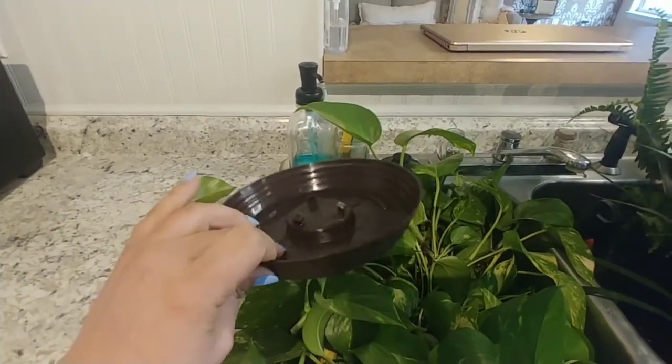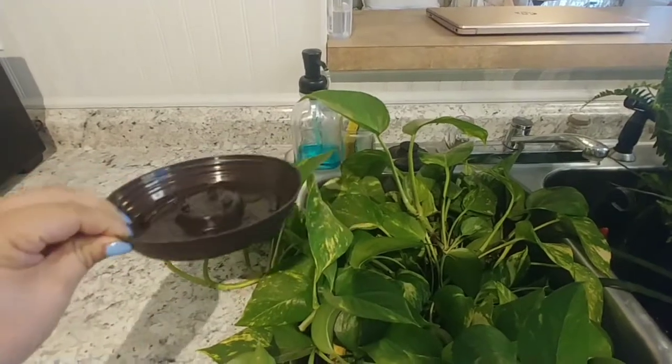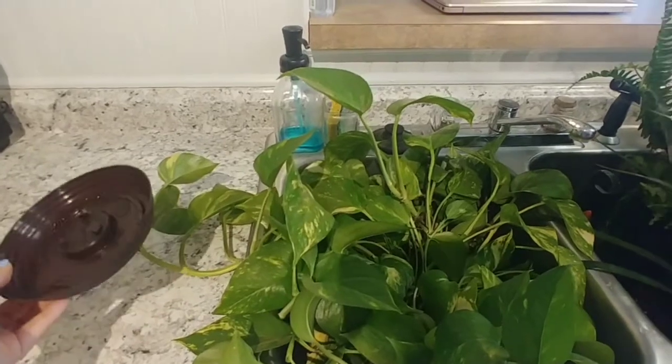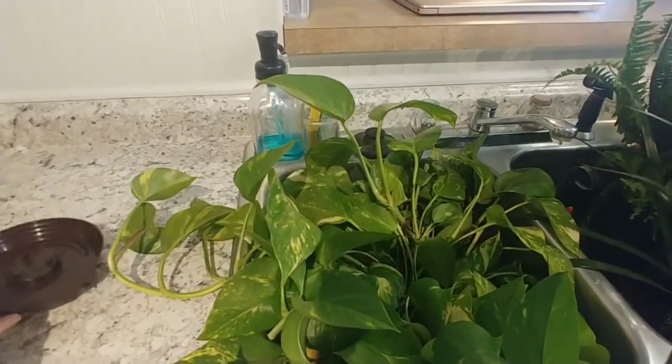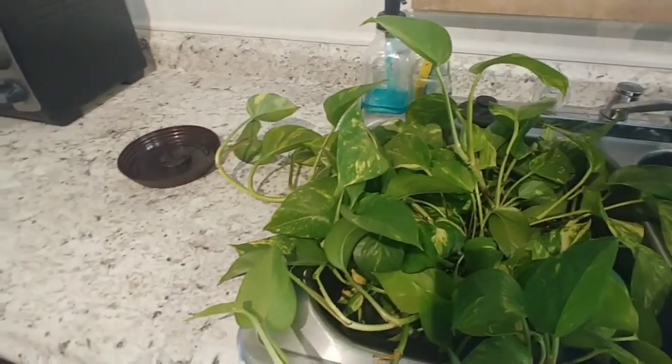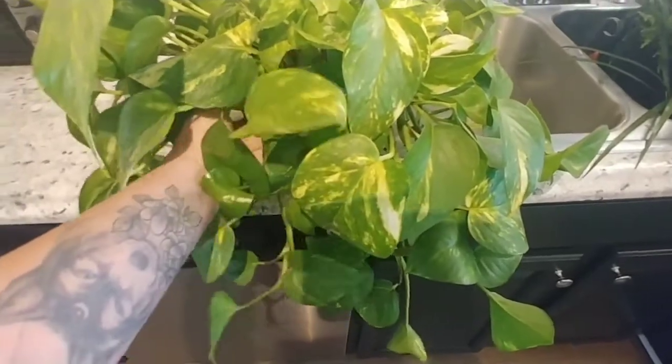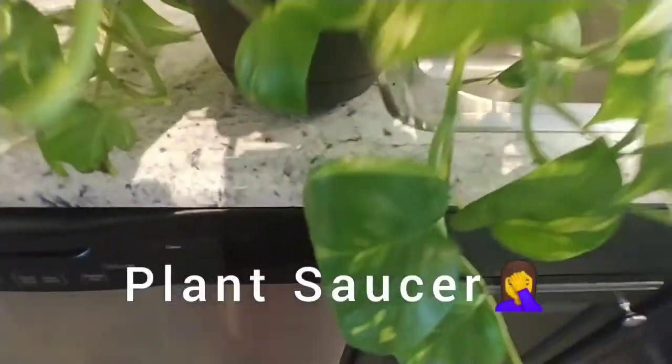I really don't need it since I showed you what kind of goes on top of the basket to catch all that water from the bottom that may be overflowing there, but since it came with it, I'm just going to go ahead and put it on. All right, so the pothos is nice and ready, and I put the little, I don't know what that's called, you guys. Would you let me know in the comments down below? I'm going to call it kind of a water catcher, but it's on there, and I'm just going to put it back in its spot.